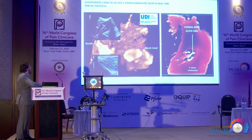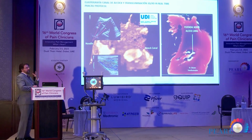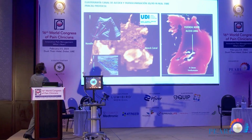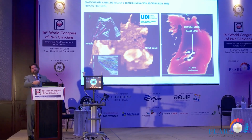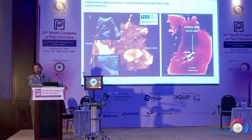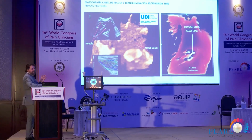Look, the Alcock canal, this is by protocol with the cat sign. This is the face of a cat or maybe a dog. Look, one eye and the nose. And this is when you use PRP or maybe local anesthetic, you obtain this image, always in 100%, when you perform the hydrodissection in the Alcock canal with advanced ultrasound.